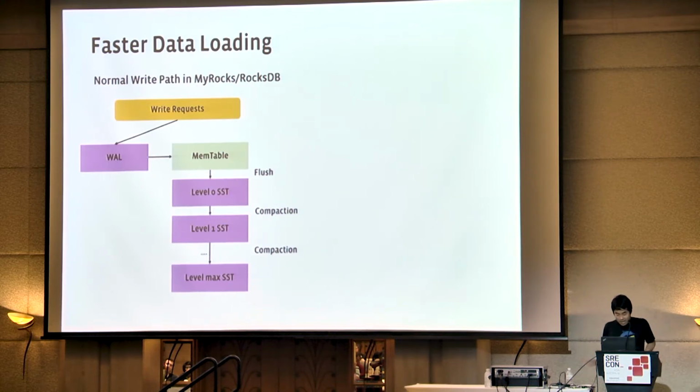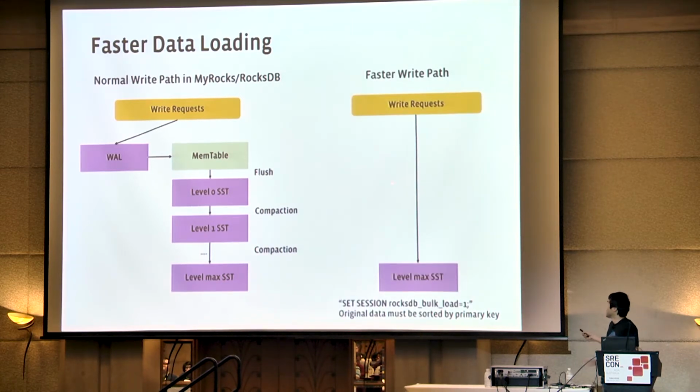So we extended the RocksDB feature to make data loading much faster. When issuing a write request, it writes directly to the bottommost RocksDB level, the data files, bypassing the write log and the intermediate levels. By doing so, the write amplification can be just 1, which makes writing data significantly faster. One requirement is that the original data must be sorted by primary key. But our mysqldump tool has a feature to dump by primary key, so this is guaranteed. So loading data can be faster when dumping from MyRocks.